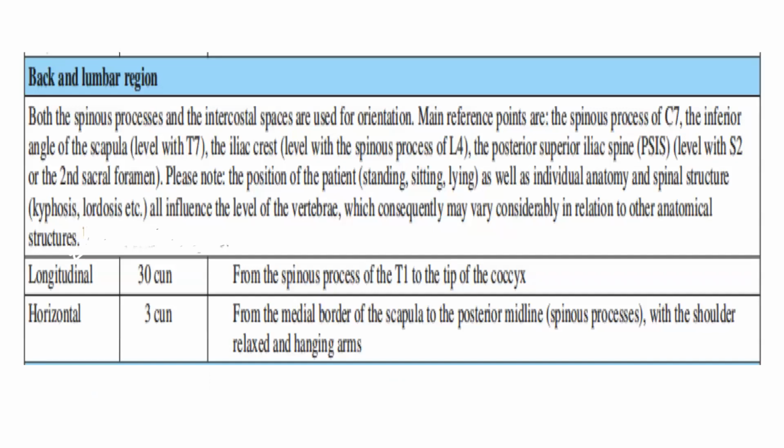Back and lumbar region. Both the spinous processes and the intercostal spaces are used for orientation. Main reference points are the spinous process of C7, the inferior angle of the scapula level with T7, the iliac crest level with the spinous process of lumbar 4, the posterior superior iliac spine, PSIS, level with S2 or the second sacral foramen. Please note the position of the patient, standing, sitting, or lying, as well as individual anatomy and spinal structure, kyphosis or lordosis. They all influence the level of the vertebrae, which consequently may vary considerably in relation to other anatomical structures.